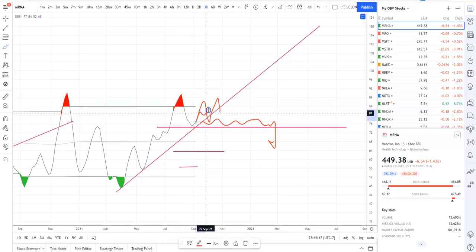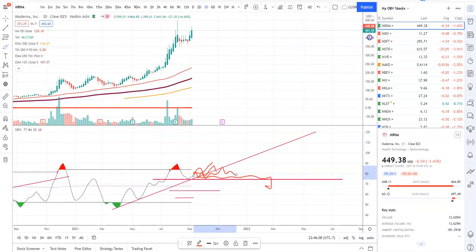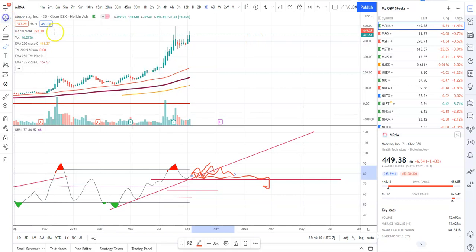It seems to me pretty likely what happens, we're going to come up here over the rest of September and maybe try to challenge this level at 90 on the DRSI. But guys, even if we chop around in these levels here over the next couple months, over and above this level of 75, this is going to lead to an immense push to the upside in shares of Moderna.